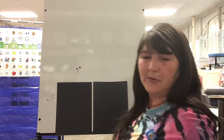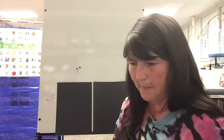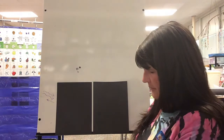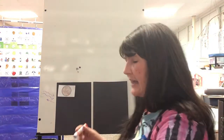Now, I want to go ahead today and use some of the things that are in your math packet to learn about pennies. The first thing, you do have a math penny poster, and I've cut the pieces out. There is an extra penny here, but we're not going to use that. So this poster has the front of a penny. There it is. I'm going to put that on my poster first. Ooh, it's hard to get off. And I'm using black paper, but you can use whatever you have. Then I have the back of the penny.